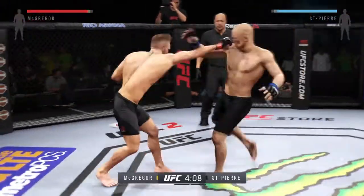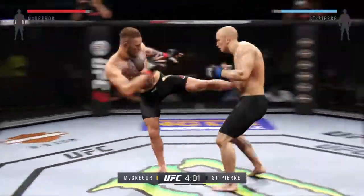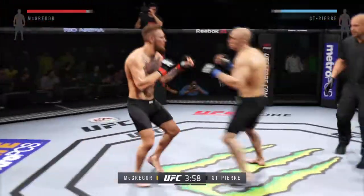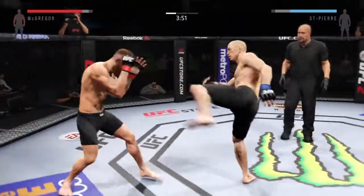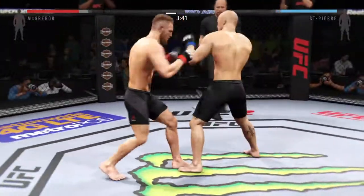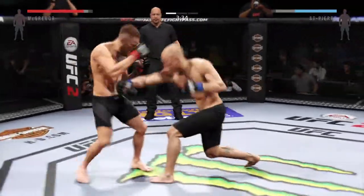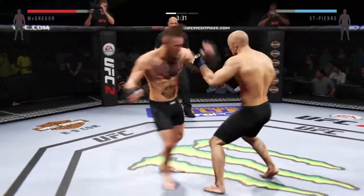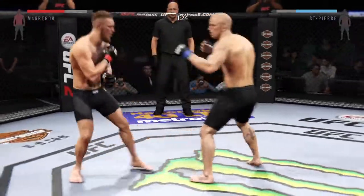That straight right just missed. These guys are going at it here right away, trading blows. And there's a nice straight by St. Pierre. 1-2 connects. Solid defense. Nice jab. Another solid punch by GSP. Oh! Good connection with the straight by St. Pierre. He's finding his rhythm here early in the round. Nice hands, really connecting with the punches.